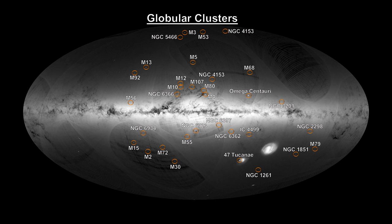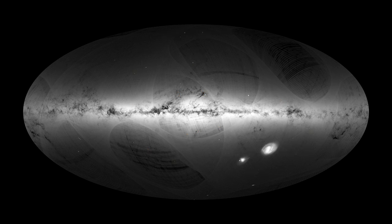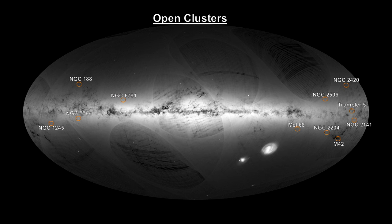You may remember from our How Far Away Is It segment on globular clusters that they are the backbone of our galaxy. A significant number of them are visible here. You can see them spread throughout the central part of the halo. Open clusters are also visible. Note how they tend to occupy volumes closer to the galactic plane and are further out from the core than the globular clusters.